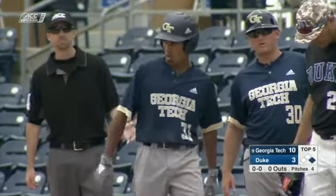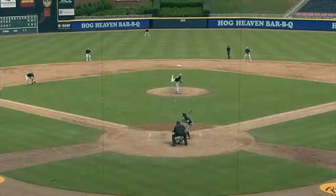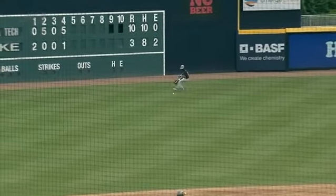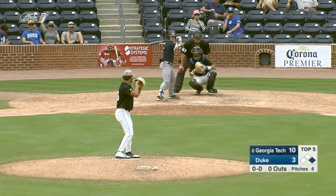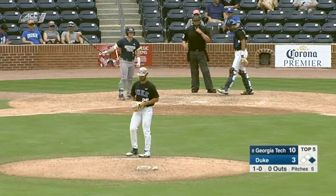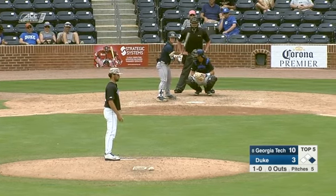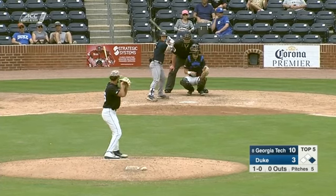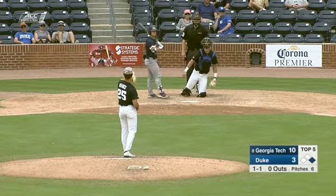And the Yellow Jackets are off and running again here in the fifth inning. 5 hits now in the series, along with some stellar defense. That'll bring up Waddell for the fourth time here today. 10 plate appearances now for Waddell in the series, and we're in the top of the fifth inning of game two. There's a strike from Herrick.